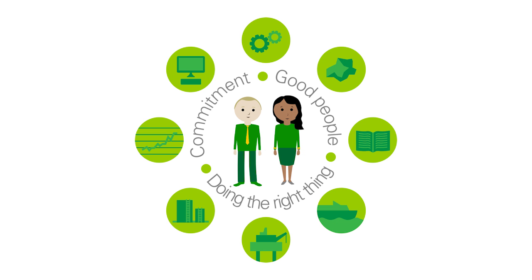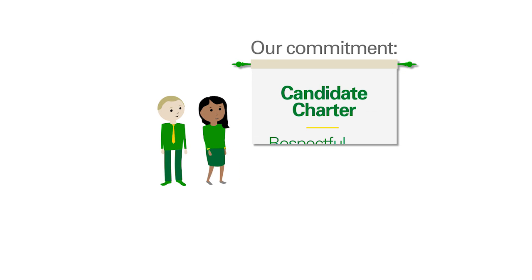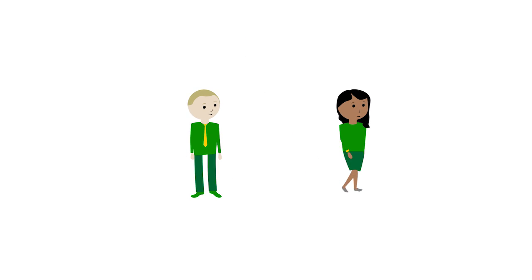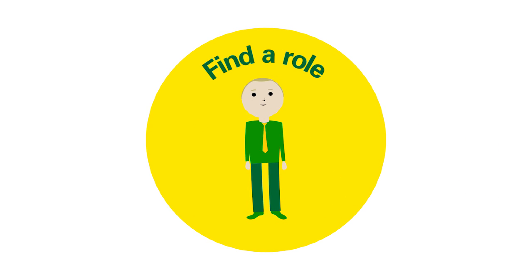We also want the process of applying for a job at BP to be simple and straightforward, and we're here to support you every step of the way, as outlined in our candidate charter. We're now going to show you what some of the key stages of the process might look like.